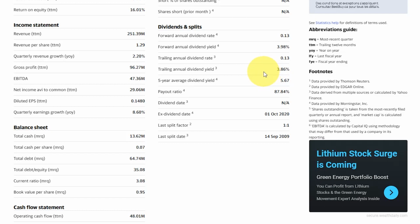So that even if this company is not a growth stock, which means that their share price does not increase a giant amount, it could be used as a dividend company.